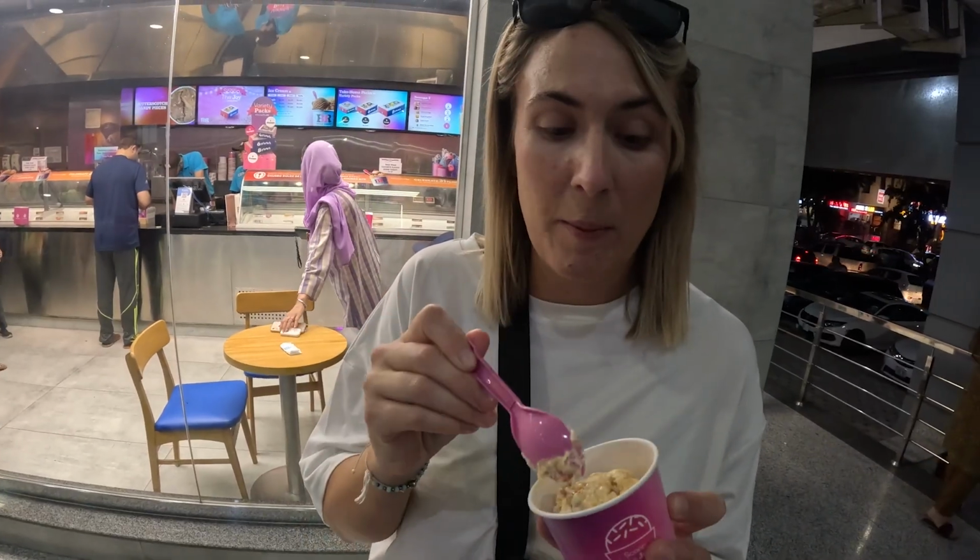We also got a bucket of chips and fries. Got to finish off the night with a Baskin Robbins ice cream. I went for the praline and cream one.